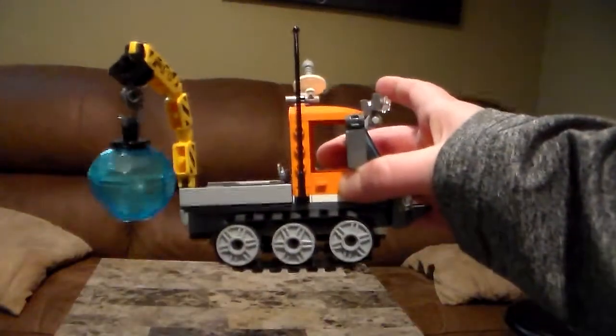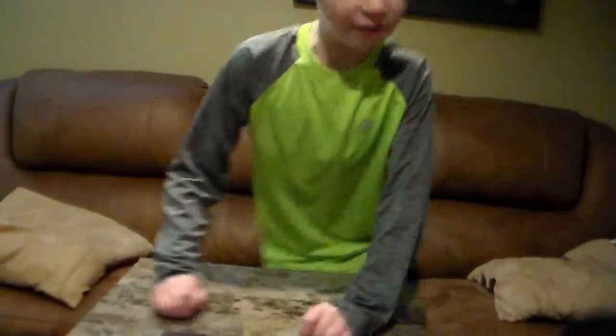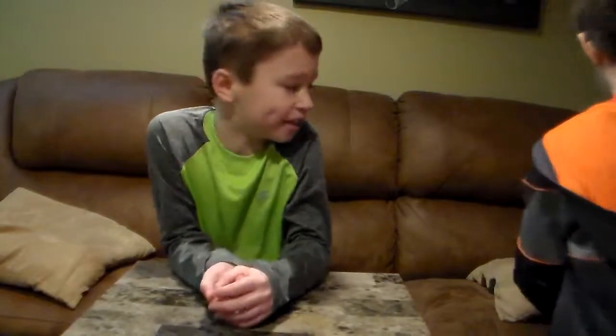And the awesome truck. If you want to check these out, go to the Toys R Us.